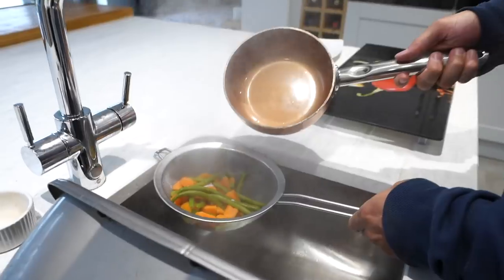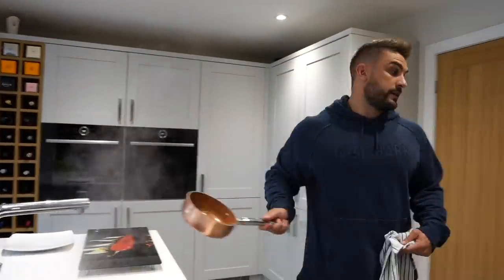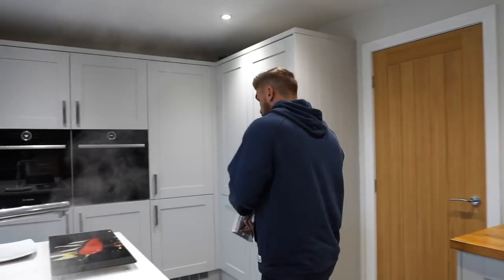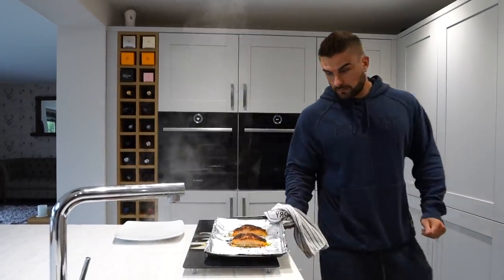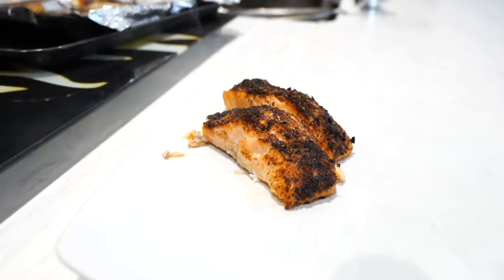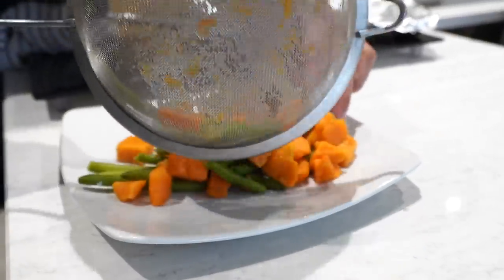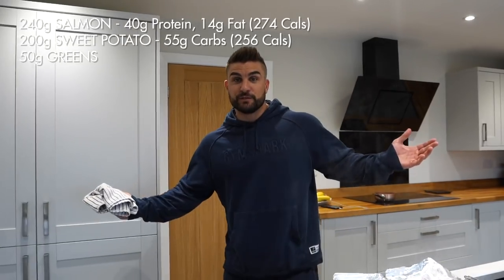So we've got 200 grams sweet potato, green beans, and then salmon should be ready now. Oh, yes. Boom. There you have meal four.